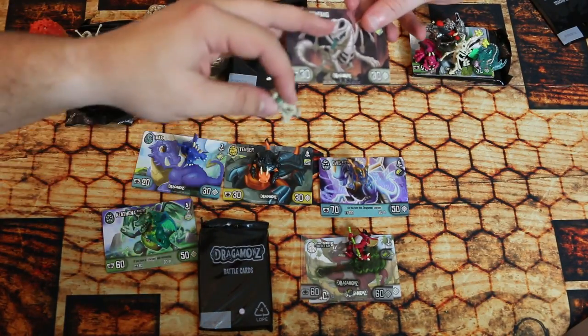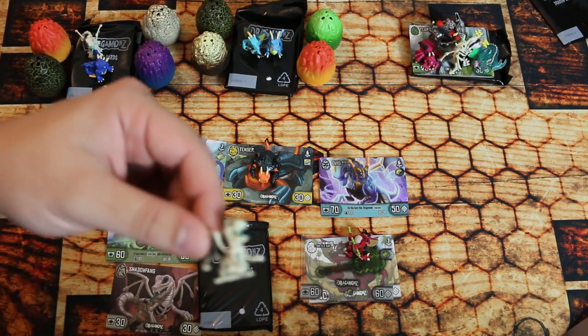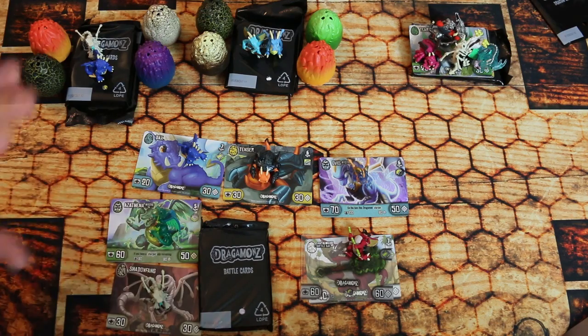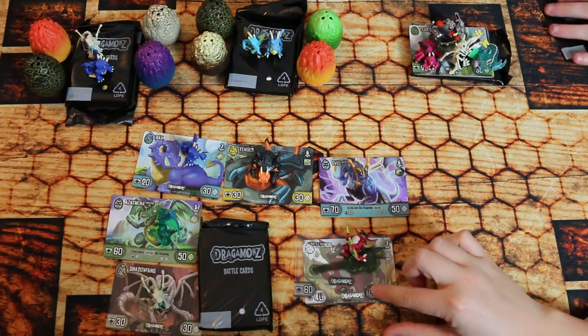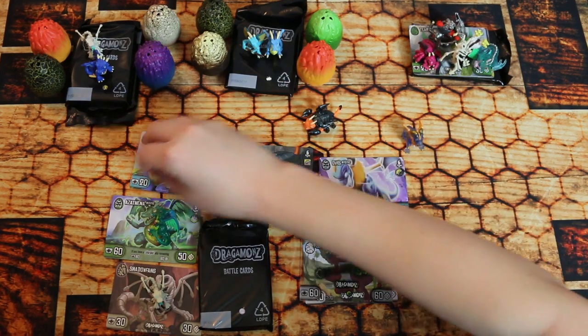So, a couple copies out of this set, but that's because we have some already. This is like my seventh one of these. So. Very cool set right here, and a legendary mystic. That's awesome. Got a legendary mystic out of a starter set. That's pretty cool. You don't see that all the time.